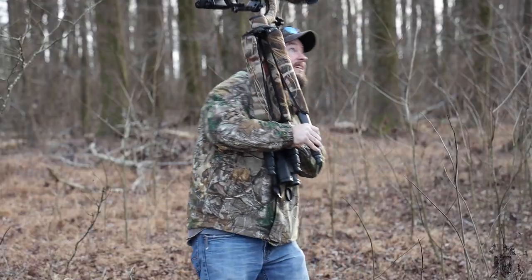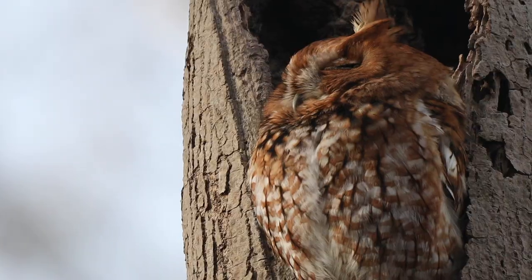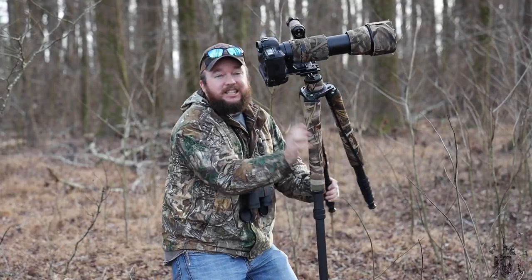Just found the owl. Alright, it's a red phase screech owl. They're my favorite. Try to get my tripod set up real quick.